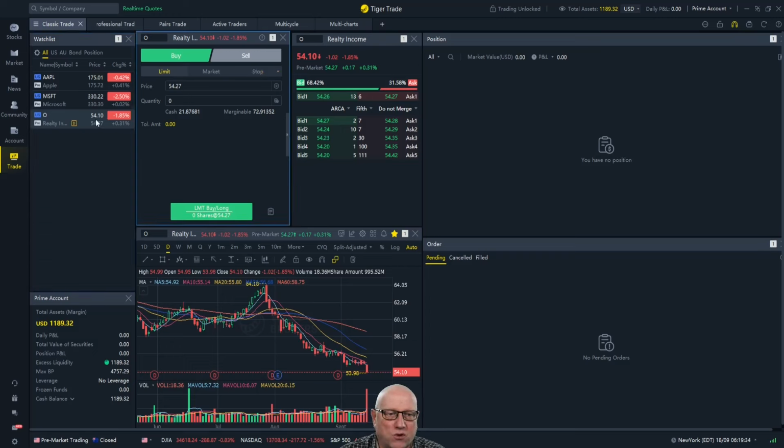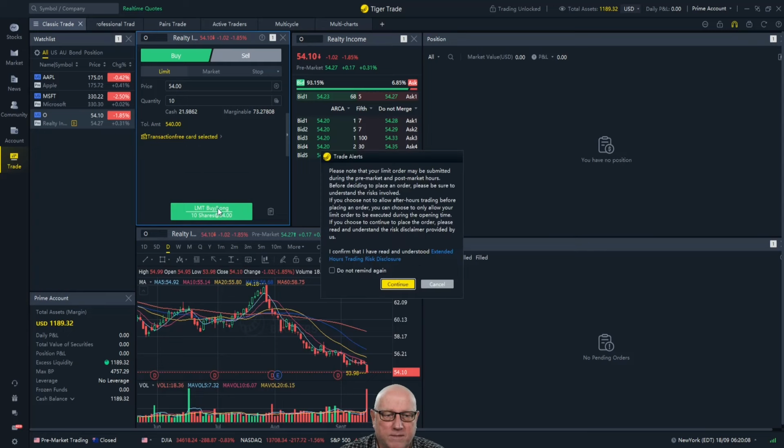At the moment, the last time the stock was trading, was $54.10. We're going to say $54 even, and we want to buy 10 of them. We're going to be paying $540 US. We've got the transaction fee free card selected, which we selected earlier via the mobile app. We added that on there. We've got the max discount there, 4 times transactions fee-free per month. We could go and have a look at the details on that. We don't need to. And we're going to simply click on this button here.